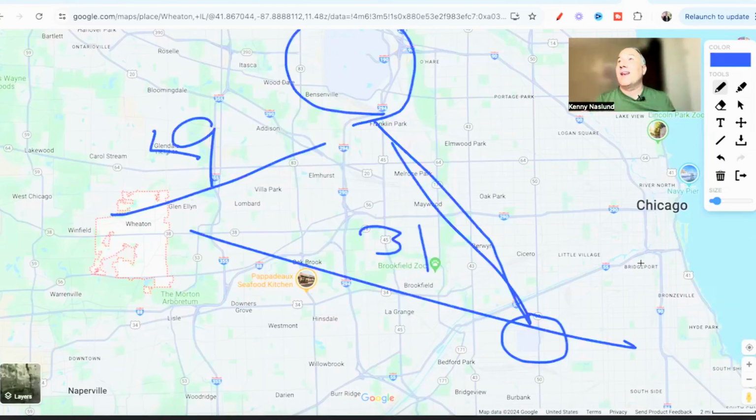Over here, you can wait in line. Sometimes you get in there, there's no line. Sometimes you're waiting in line for an hour just to get through security. It can be a pain, but to each their own. That's just my preference and my opinion.